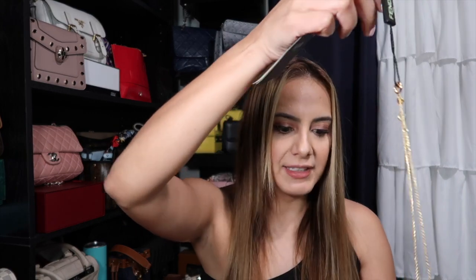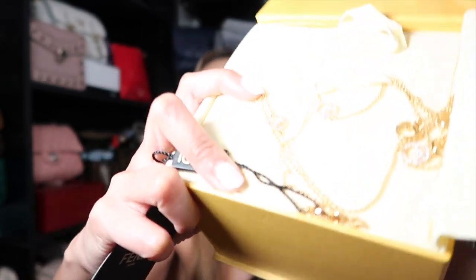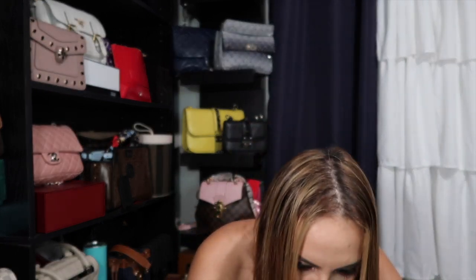Okay, so here's the necklace. It's got the little Fendi thing attached to it. Yeah, this is a really big box for what it is. I'll try to do a much better close-up. Let me just take it out of here. This is a really huge box, I must say. Okay, so now it's off.